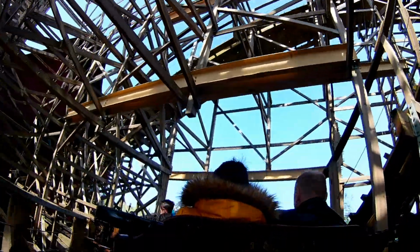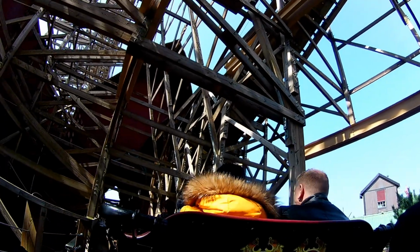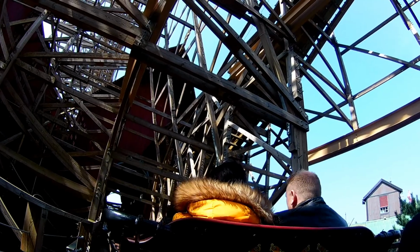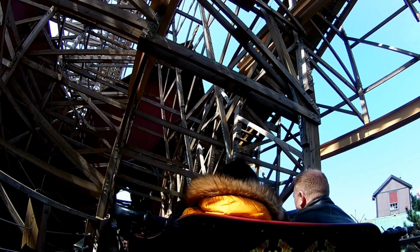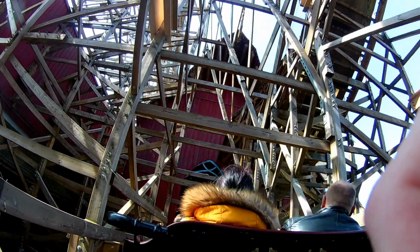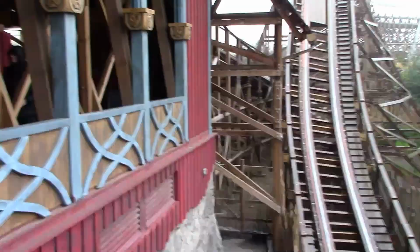But yeah, it's a really intense wooden coaster, by far the most intense wooden coaster on this list, and it's just so fast. And then you reach the end, you go through a maintenance shed which isn't pitch black this time, and back into the station, and that's the ride.